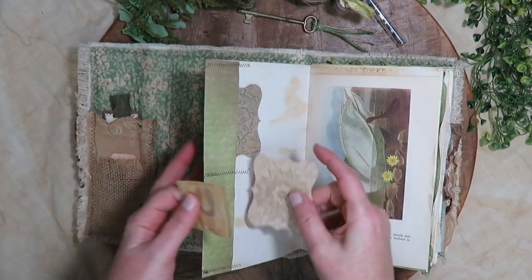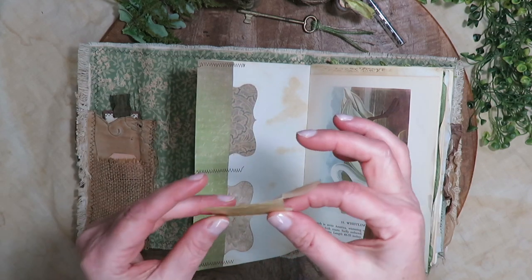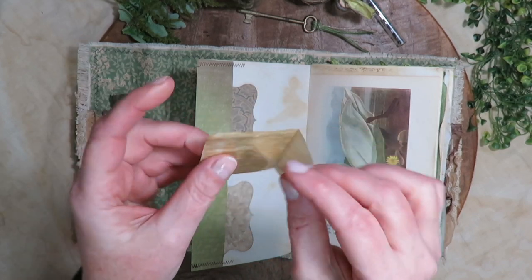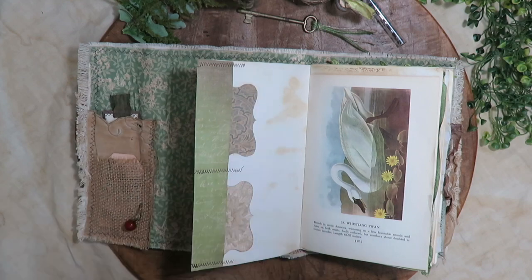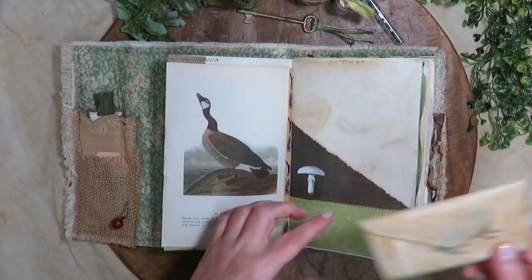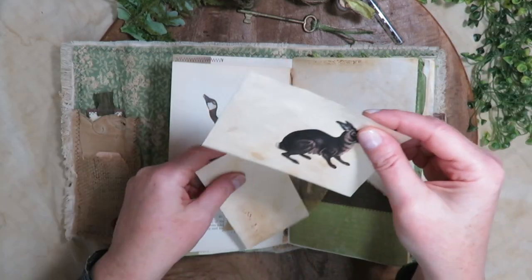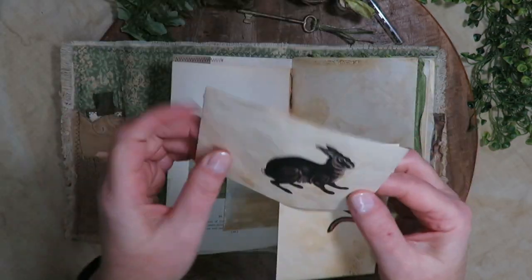Love that. And each signature has a little tea-dyed glassine envelope with a wish. So Amelie could give someone a wish if they were in desperate need. Audubon pages. There's a pocket here with another printable there. Another grungy envelope with, I just love the wildlife images.